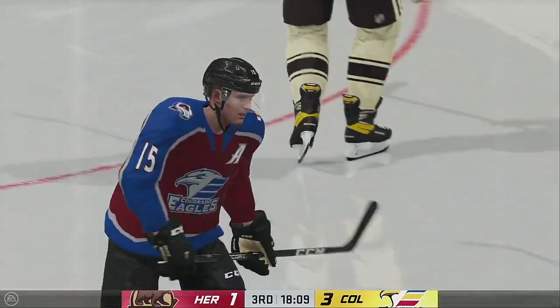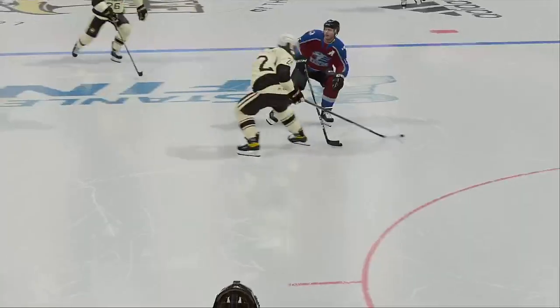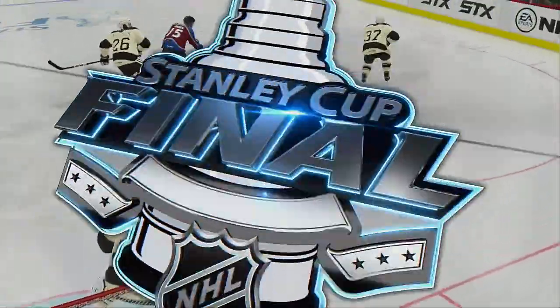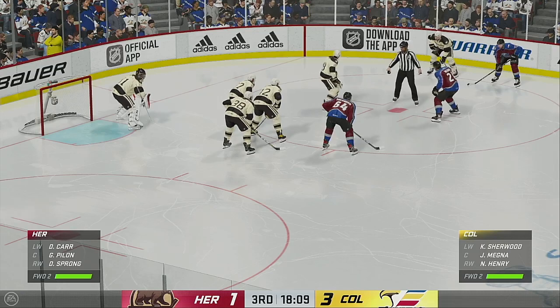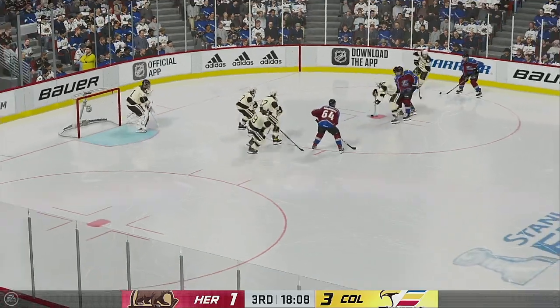We often talk about a goalie's reflexes. You've got to have quick hands to make a glove stop like that. I wanted to look at this again to show you how the goaltender tracks the puck across the front of the net on the play to make the save. Still plenty of time left in this frame. Colorado's got a 3-1 lead.